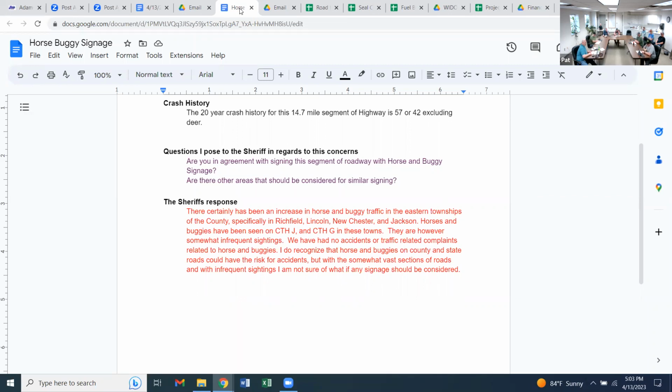Okay. Second. Okay, motion been made and seconded to deny the Amish buggy signs. Is there any discussion? Not all in favor, say aye. Aye. All opposed? Motion carried. Moving on.